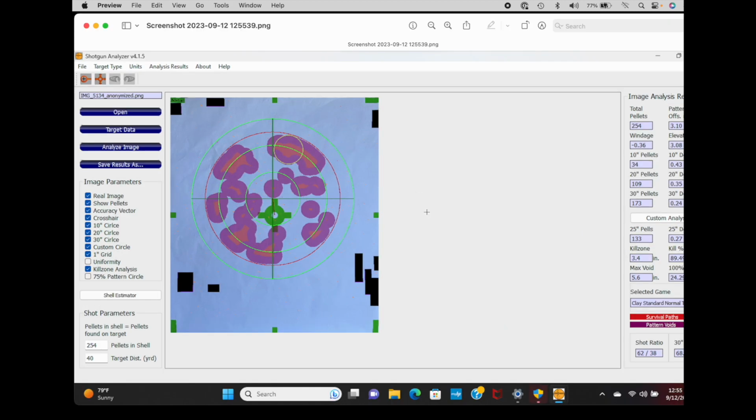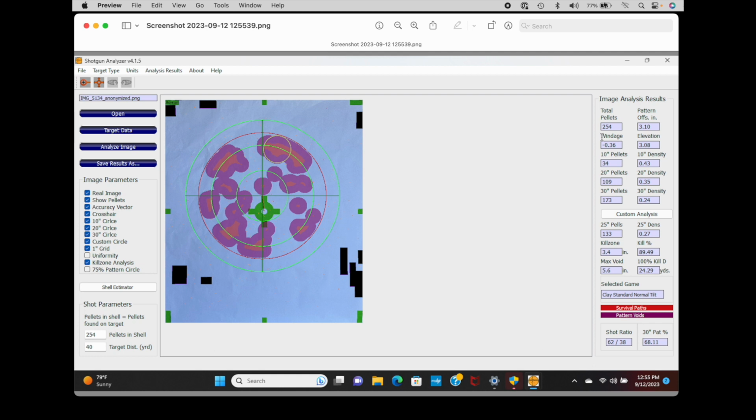The final target, 254 pellets hit the target. In this particular instance, we get a slightly lower percentage of pellets within the 30-inch circle, 68.11, still very close to a full choke.